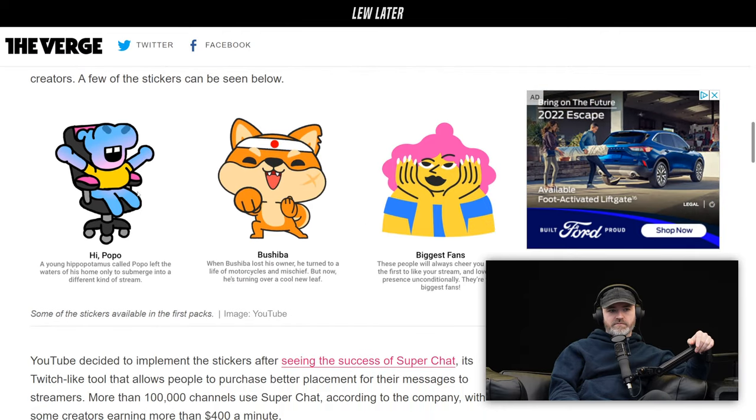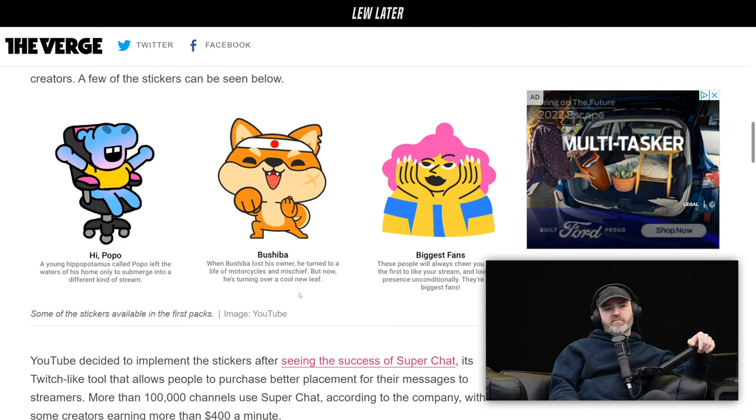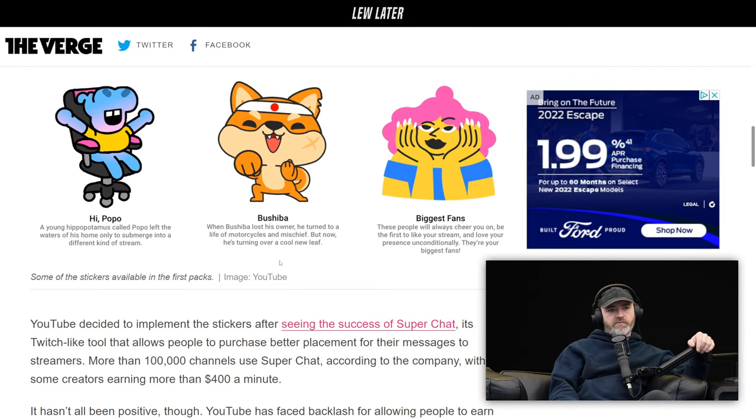Which one do you pick? Oh, the Doge or the Shiba. Is that a Shiba? The Bashiba. You know why it's Bashiba? No. He lost his owner. Really? Yeah. He turned to a life of motorcycles and mischief. But now he's happy. Now he's turning over a cool new leaf. Like that, Will? Okay.